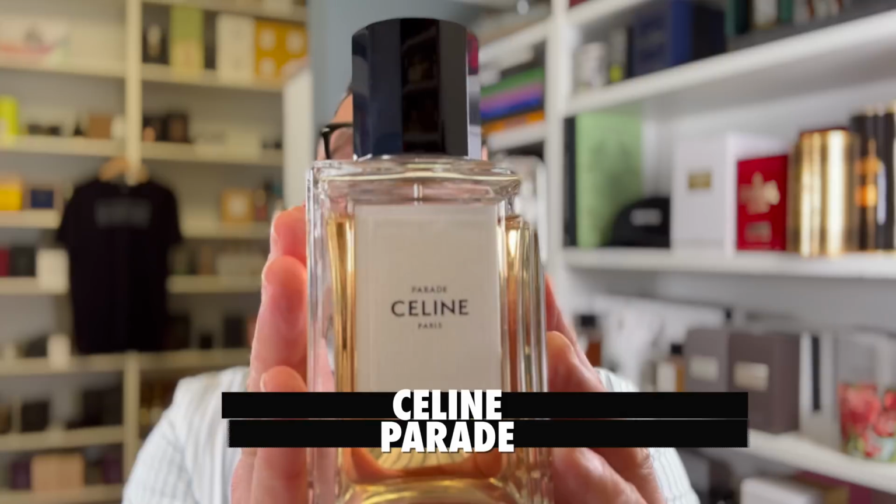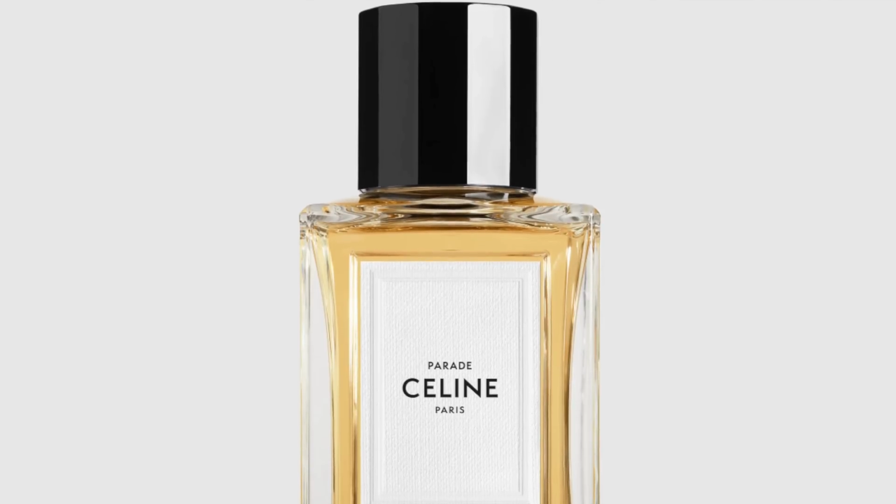But either way, Arancia Rossa from the house of Laboratorio Olfattivo is at number 18. Moving on to the house of Celine, it's Parade, this one right here. This was my second favorite love from this house next to Dom Paris. Really enjoy these fragrances, but now I've become really obsessed with Black Tie.